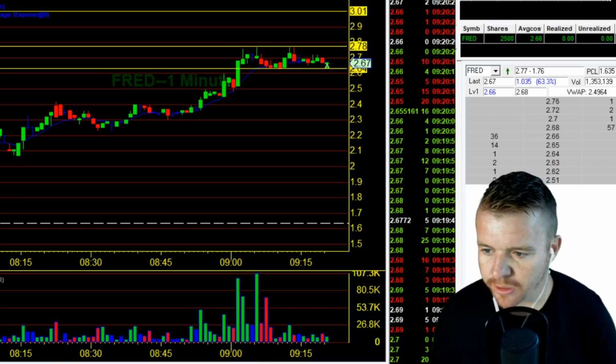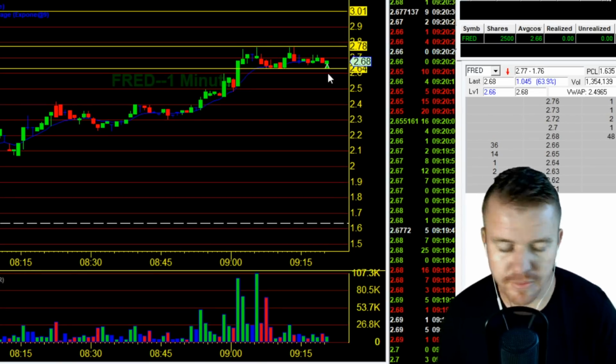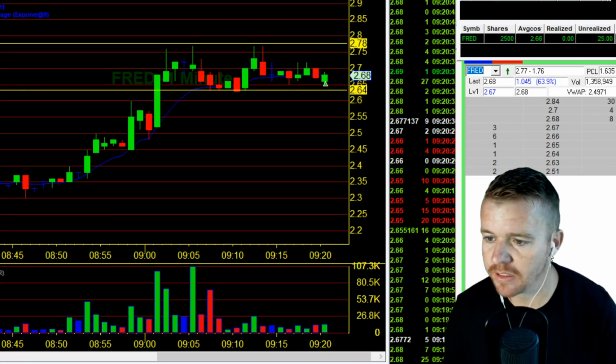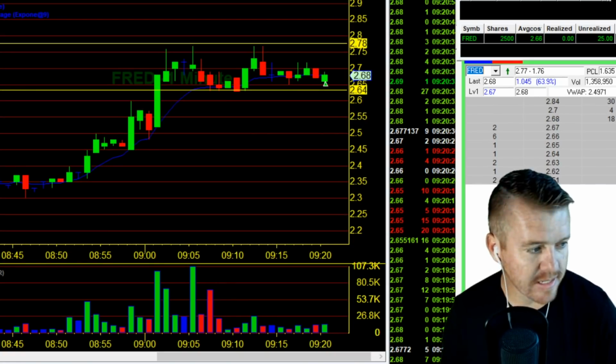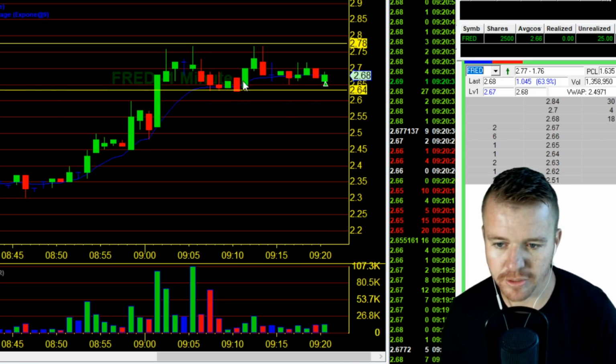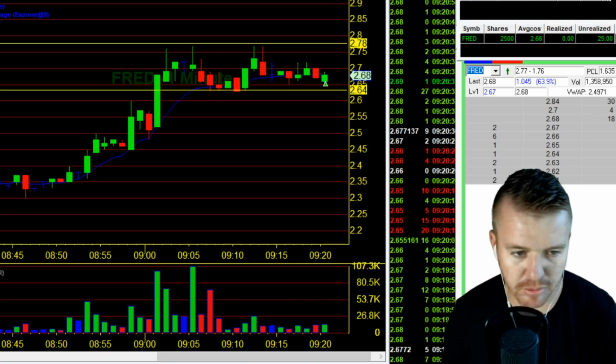So I'm jumping in there right there at 266. Looking like this 265 area is kind of holding this up right now. If it breaks below 264, I'm going to jump out really quickly. So just risking a little bit there in case this does decide to start running and bounce off that 264. You can see earlier it bounced off 264 and pushed up there towards 278.